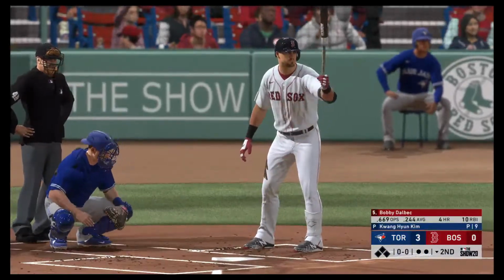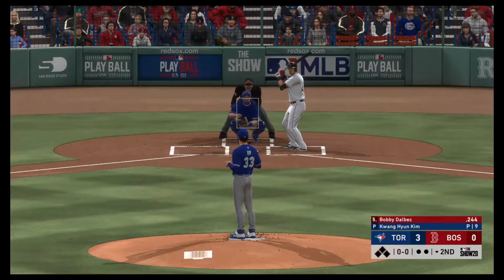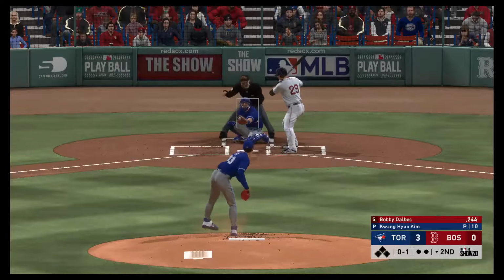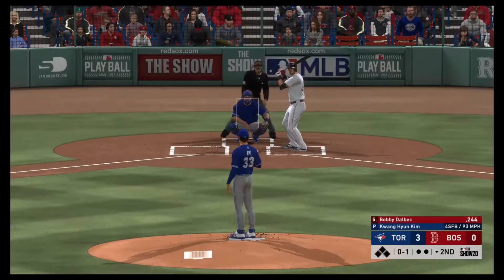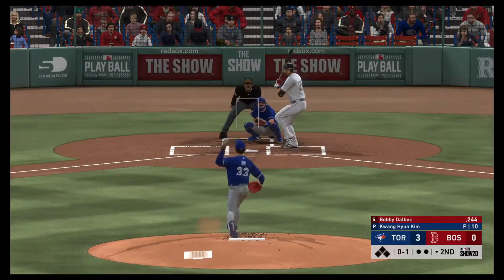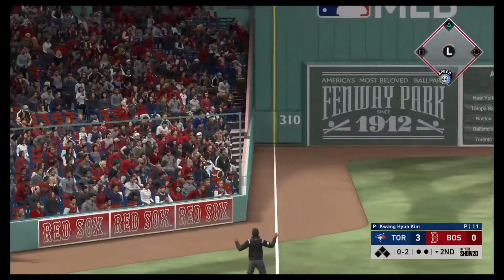Striding in, Bobby Dalbec. Day off for him yesterday, but back out there for this one. Hey, we're still in the early stages in this one. They're only down by a couple of runs, but it's really key for this leadoff guy to try to get on and get a big inning started. Love the early lead, but this game is far from over. Got to stay on top of what you're trying to do out there and execute pitches.